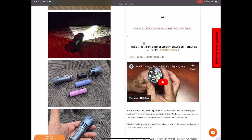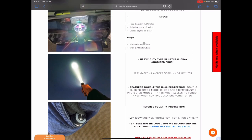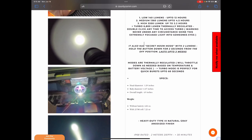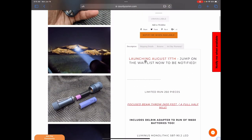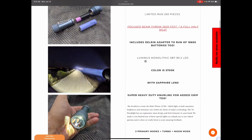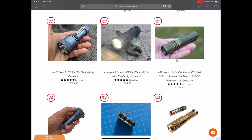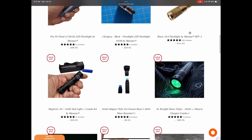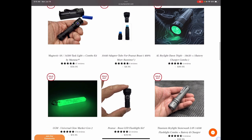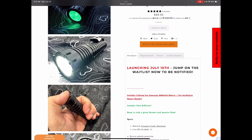Let's see. So did I look right over it? I don't think I saw the lumen. Oh, I did look right over it. 3,200 lumen, 6,800. Okay. Yeah. No, 6,800. I feel like I did say that. AAA, Rev4. I know these are all sold out, but I still like to... Oh, the Raylight Triple Dawn.